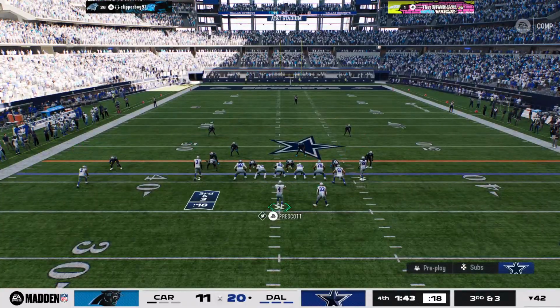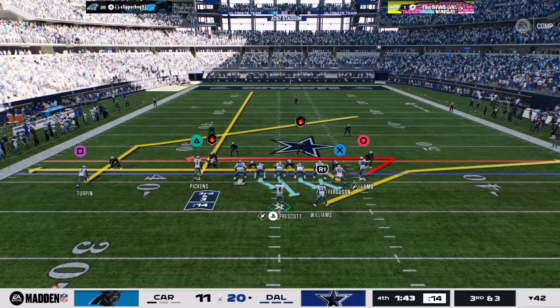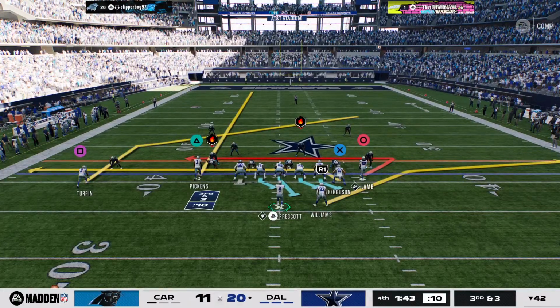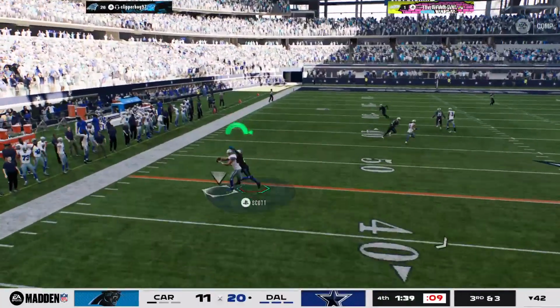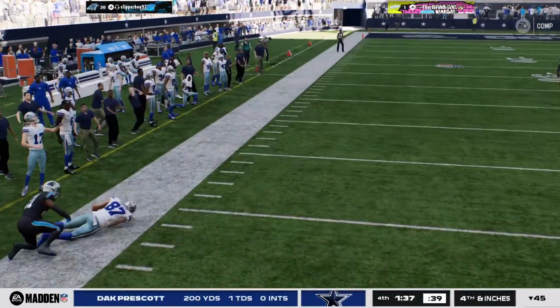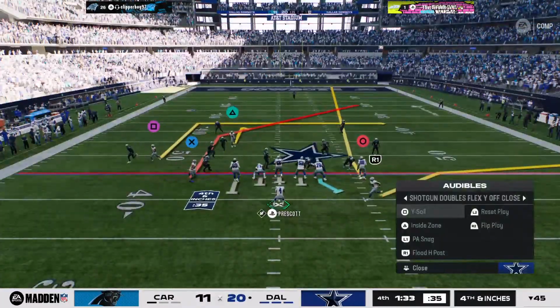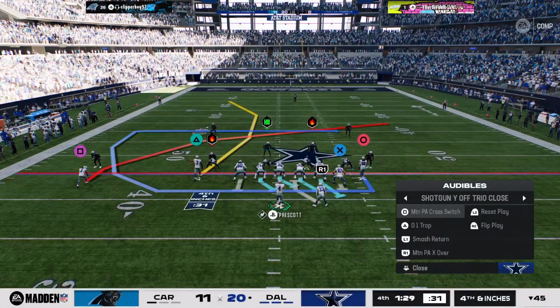Here's Prescott. A short one there, taken in by Ferguson. And I don't think he got there, no. He's short by maybe a foot. Call it 4th and inches.